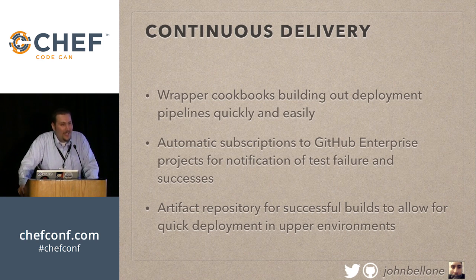But we want to standardize our continuous delivery pipeline using Chef. We're going to use Jenkins to build a wrapper cookbook. We're going to expose resources and providers that allow app teams to build, on the fly, pipelines depending on the type of app that they want. Maybe you want Food Critic if it's a cookbook. Maybe you want JSLint if you're using a JavaScript Node application.